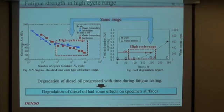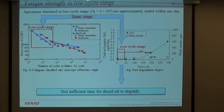Meanwhile, in the high cycle range, degradation of diesel oil progresses with time during the fatigue test. Therefore, it is highly probable that degradation of diesel oil has some effect on the specimen surface. In contrast, specimens fractured in the low cycle range were not subjected to degraded diesel oil because the test ended within 1 day.